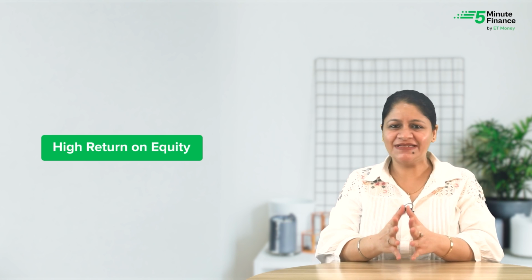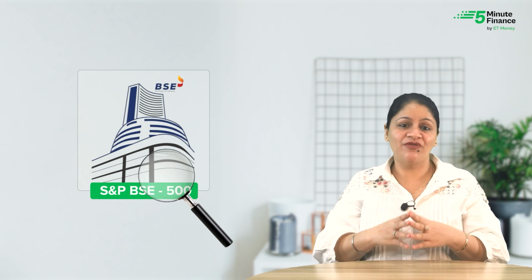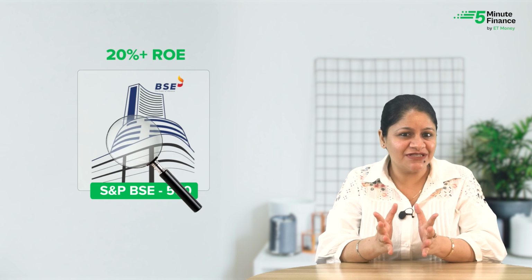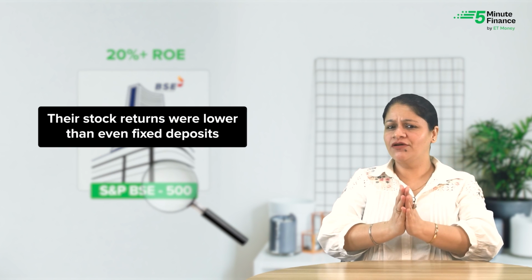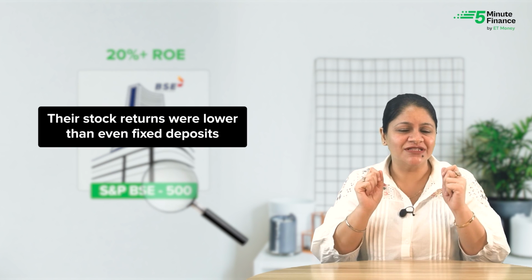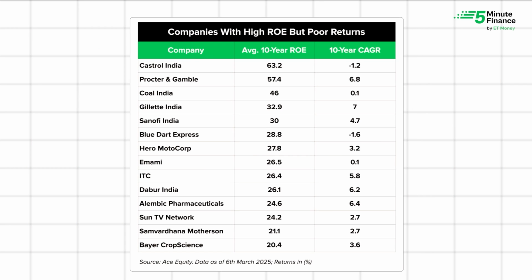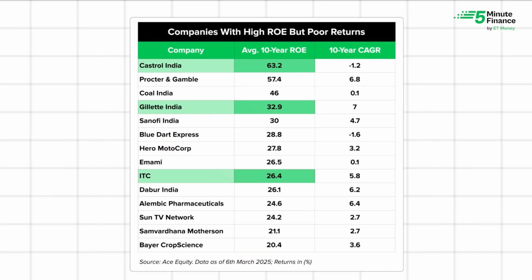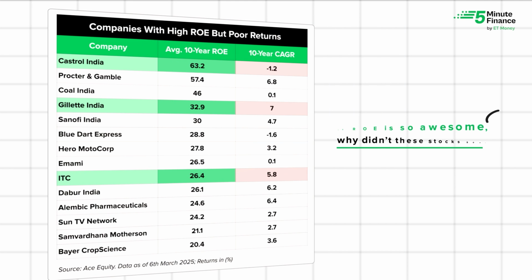High return on equity sounds exciting, right? You might think I'll just buy high ROE stocks and wait for them to skyrocket. But hold on, it's not that simple. We analyzed 10 years of BSE 500 companies and found a surprising trend. Several companies had 20% plus ROE, but their stock returns were lower than even fixed deposits. Have a look at the table. You'll see big names like Castrol, Gillette and ITC. All had strong ROE but weak stock returns. If ROE is so awesome, why didn't these stocks skyrocket?